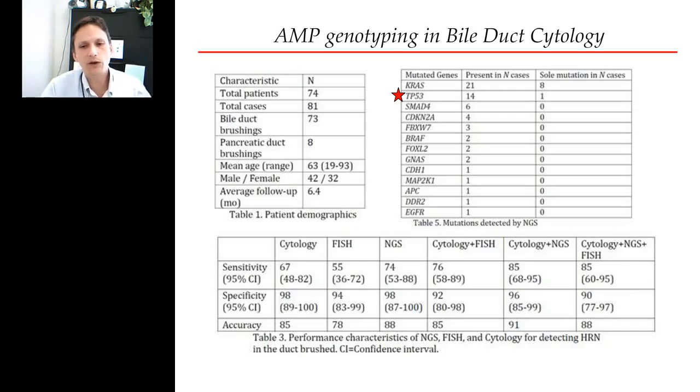And so what does all that mean? Well, we had clinical follow-up on them, and we use clinical follow-up as kind of the gold standard for determining sensitivity and specificity of these assays. Cytology, as any of you in pathology know, is not great at bile duct. From a sensitivity standpoint, for those patients who ended up with a positive clinical follow-up for neoplasia or malignancy, cytology was only sensitive for 67%. FISH, which is commonly used as an adjunct, was sensitive in 55%, and NGS in 74%. So NGS, at least in our data set, was better.